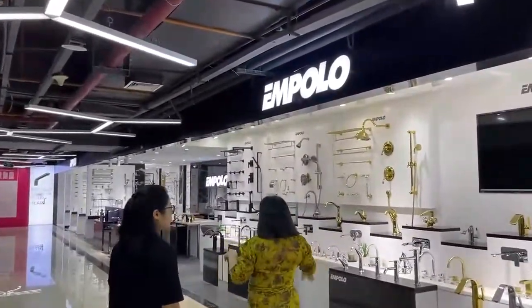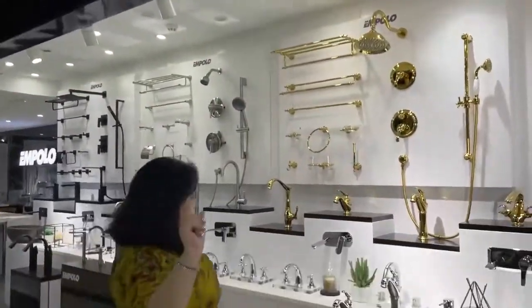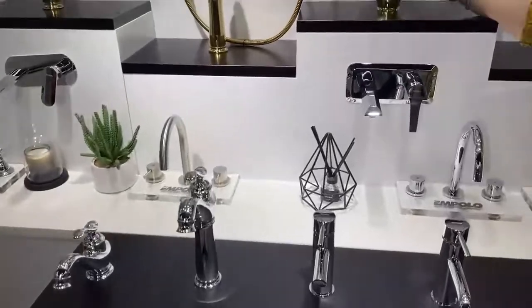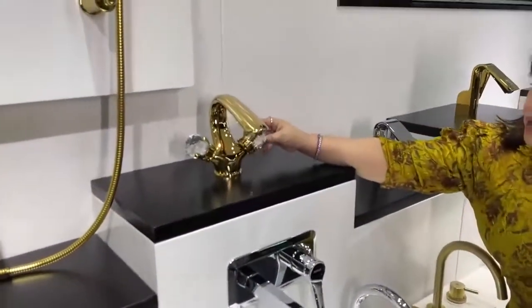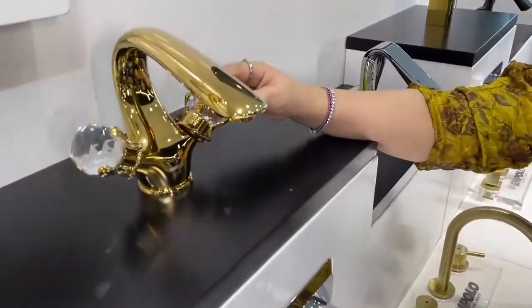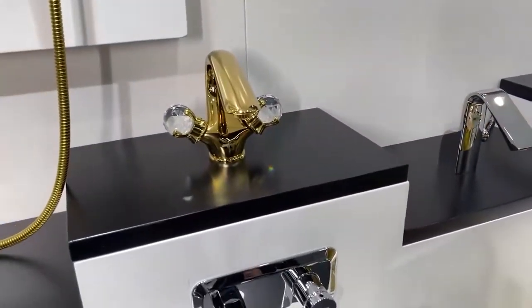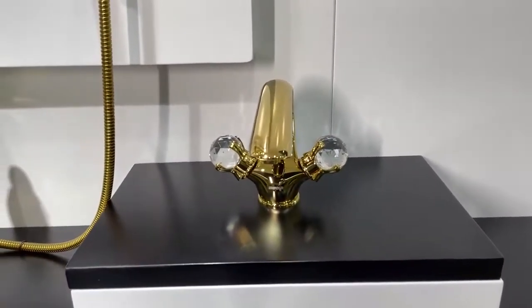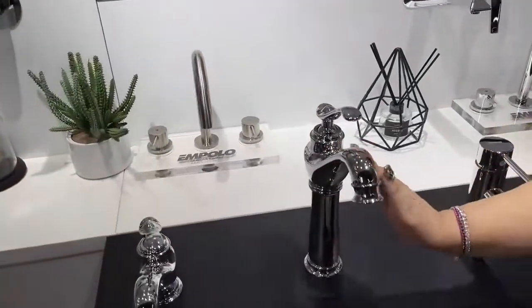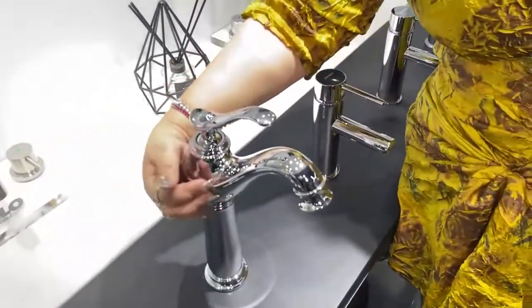You can check, we have different designs in different colors, like the chrome, shining gold, or the matte gold, gunmetal, which is very popular now. Look at this, the crown crystal, like a diamond ring. That's a special and luxury one in gold color. And we've got the Aladdin's lamp here. It's like a mirror, right? It's shining.